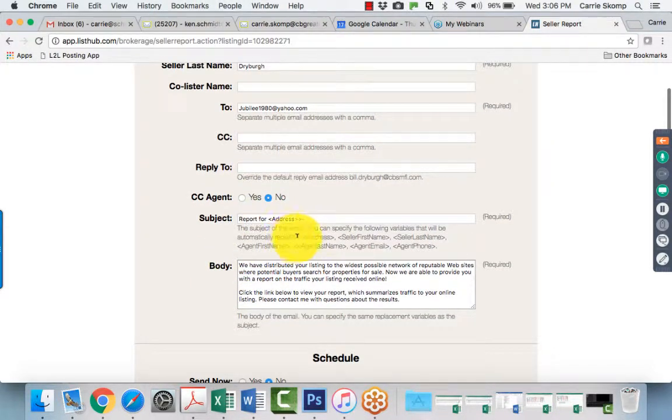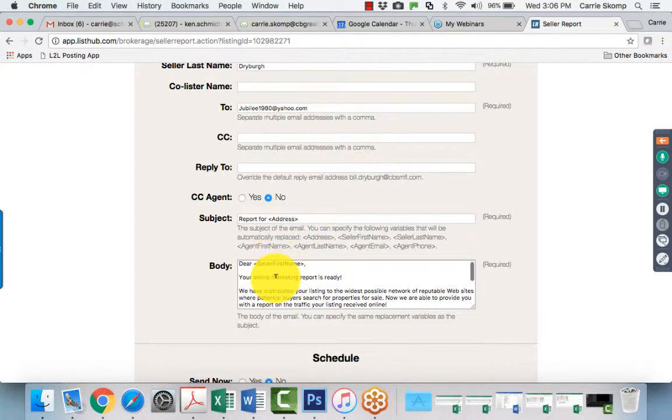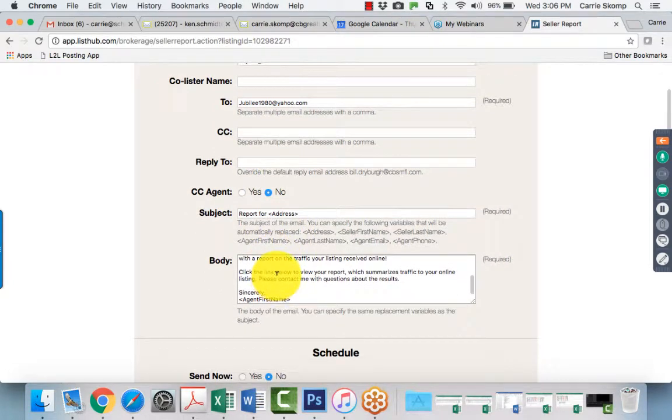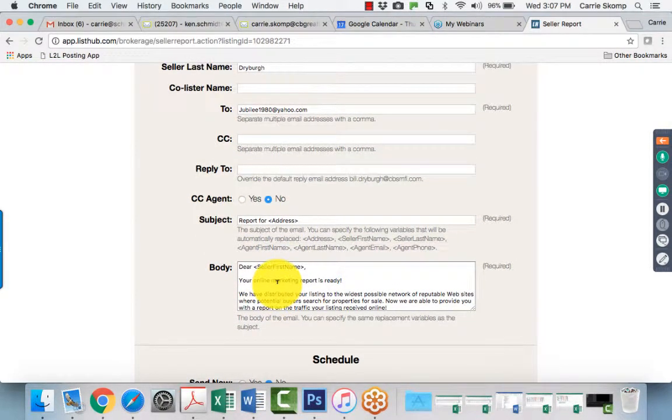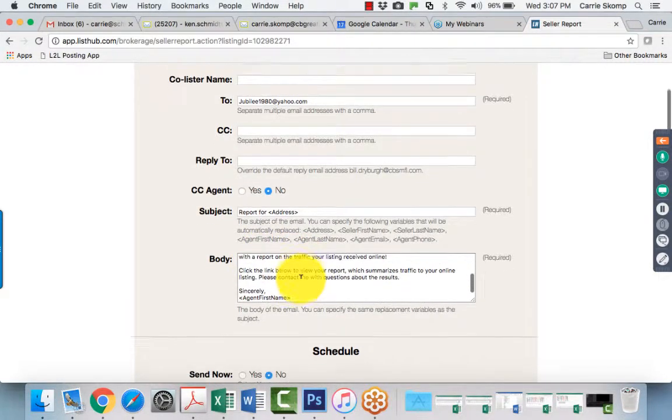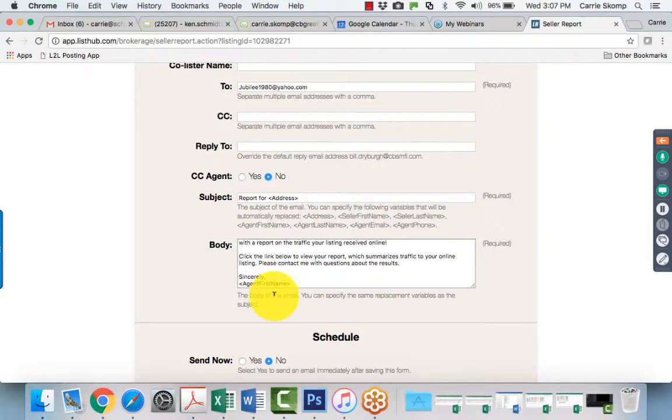Your subject comes in, report for, and then the address will autofill. Anytime you see those little arrows, that means information is going to autofill. Or you can change the subject if you want. Same thing with the body of the email. There is stock information in here, but you can update that for each client to make it a little bit more personable, or you can leave it the same, whatever you want. But you can see the seller's name is going to pull in, and your name will pull in.